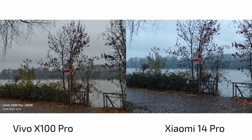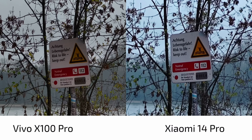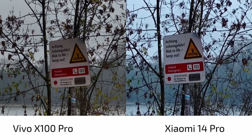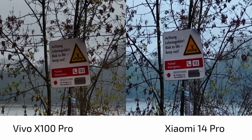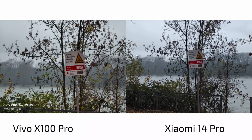This is 2x zoom on both, where both crop in onto the main sensor. Again, the difference in terms of white balance is apparent, where the Xiaomi 14 Pro is much more greenish, bluish, where the Vivo X100 is more warmish green and yellowish there. In terms of detail level, do you notice a big difference there? Not so much, I would say. Both basically on par. The only thing that I notice is that the background here is also much clearer, much sharper on the Vivo X100 Pro, where here it's a bit mushy on the Xiaomi 14 Pro. And the text also is a bit clearer on the Vivo X100 Pro, so I think the IMX 989 is doing its job fine here.